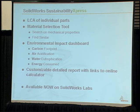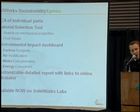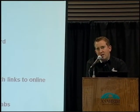What it allows you to do is a life cycle analysis of individual parts. It allows you to go through a material selection process where you can do a comparison and say, what if I need a material that's going to be less environmentally harmful, but still has the same tensile strength? You can do a lot of those types of comparisons. And then it gives us an impact dashboard of the carbon footprint, the air pollution, the water pollution, the energy consumption. And then we can use that to create reports.